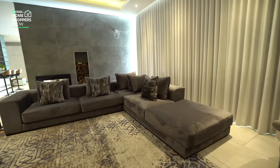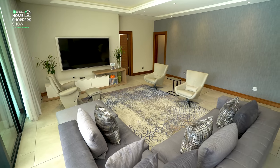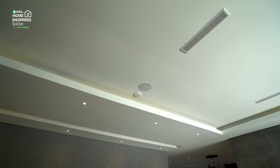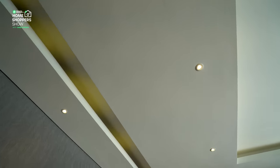Over here, plenty of space for you to sit down and enjoy TV with friends and family. And obviously, this section right here, dedicated for your entertainment. So all the plug points are found there above us. We've got not only inbuilt speaker systems for your home theater system, but also all the vents for your aircon.